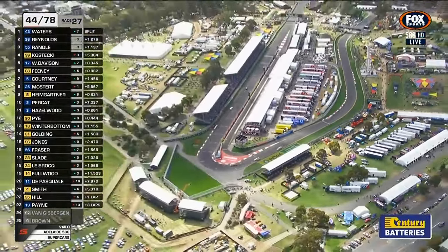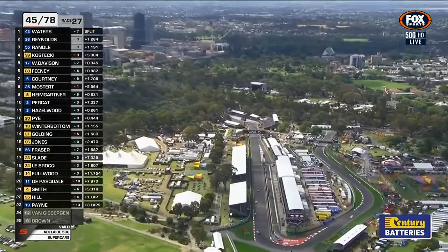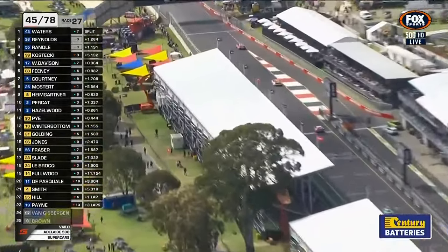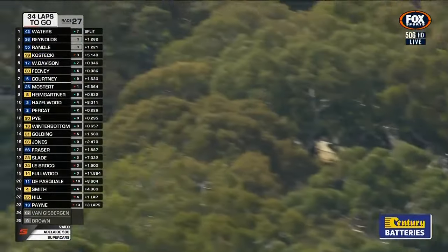And it's 7.4 seconds now, Brody, away from the lead. So he's just starting to drift off that group, because it was only 5.5 seconds when I remarked a lap or two back. So he's lost a little bit of ground there. In fact, if anything, he could be vulnerable because Will Davison's right on him now.